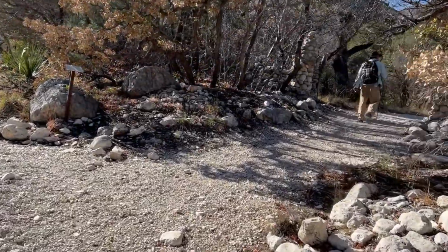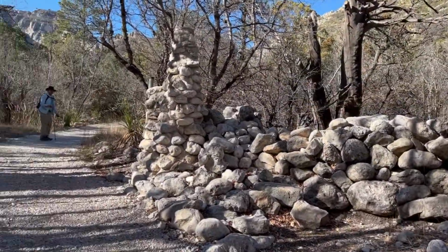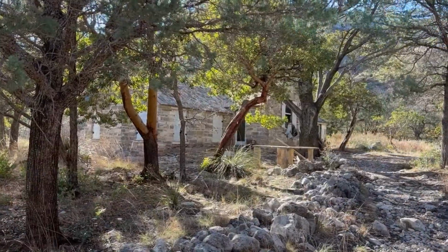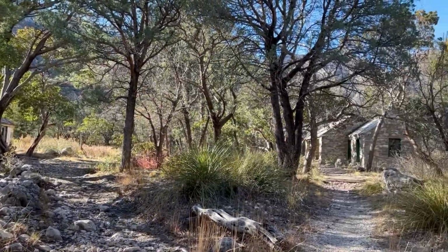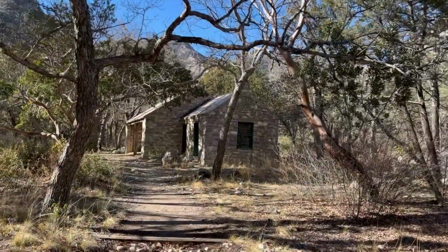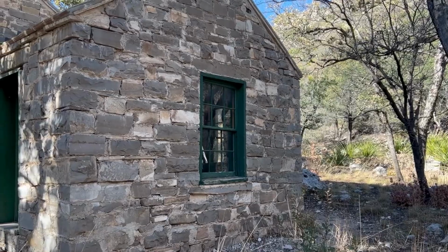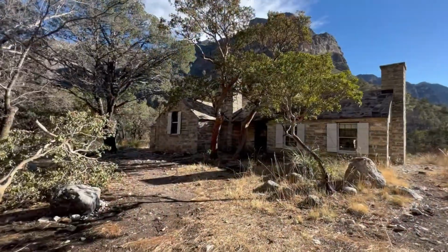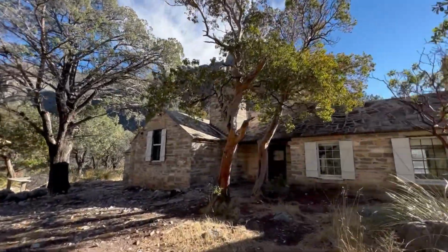So this is where we turned right to go to the Pratt Cabin. This cabin was owned by Wallace Pratt, and it was his summer residence. In the winter of 1931 to 32, Wallace Pratt started construction of his house on 4 acres. The house was built of local limestone and heart pine.